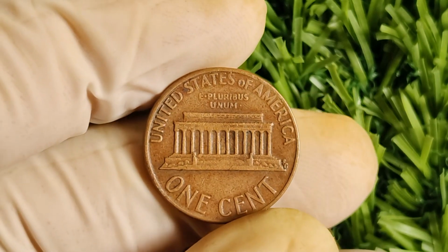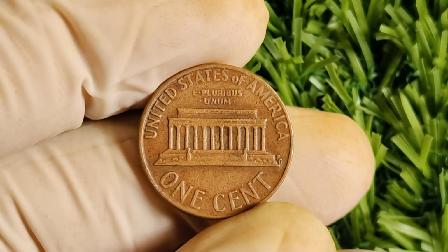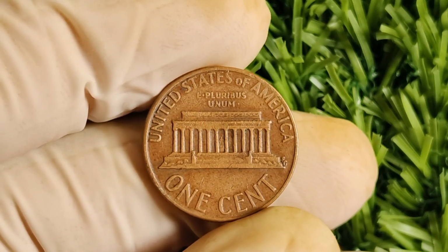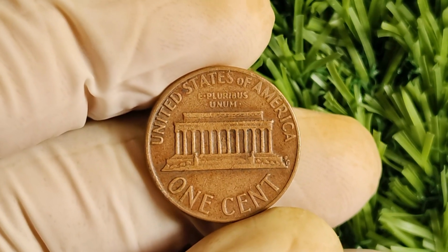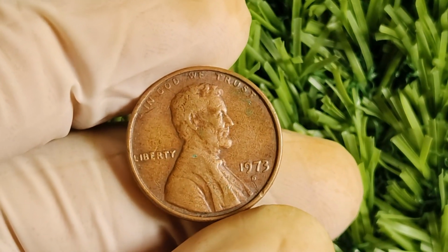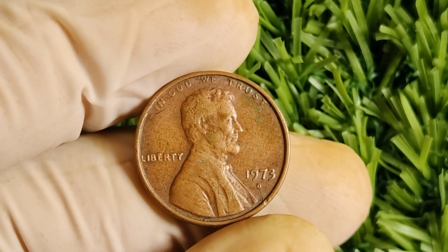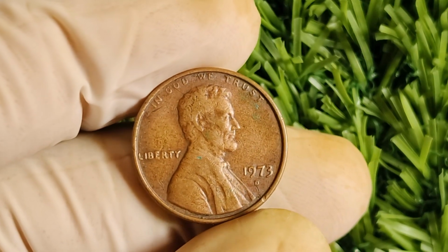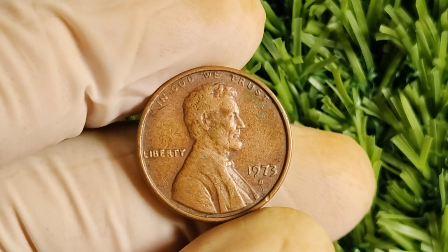Bell bottoms are in, rock and roll is booming, and the world is loving the good old Lincoln penny. But little did people know back then, some of these pennies were about to become a goldmine. Fast forward to today, and the 1973 D penny is one of the coins that could be worth a lot more than you might think. And now, let me hit you with the big question. What's so special about a 1973 D Lincoln penny? Why is it fetching $1.8 million at auction?